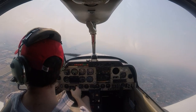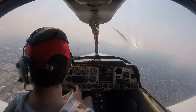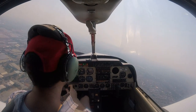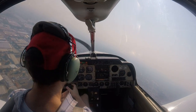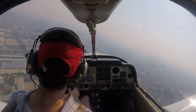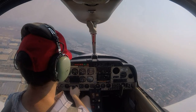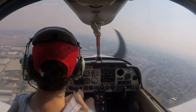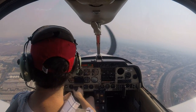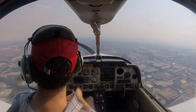India Romeo November, request a closed base for sequencing. Request closed base, is that what you said, India Romeo November? India Romeo November, affirm. Closed base, India Romeo November. Victor Juliet Alpha, downwind, touch and go. Victor Juliet Alpha, runway center number 3, follow the Robin early base. Number 3, copy the traffic, Victor Juliet Alpha.